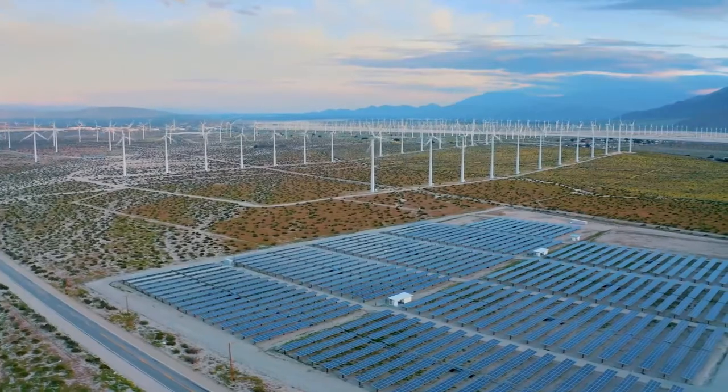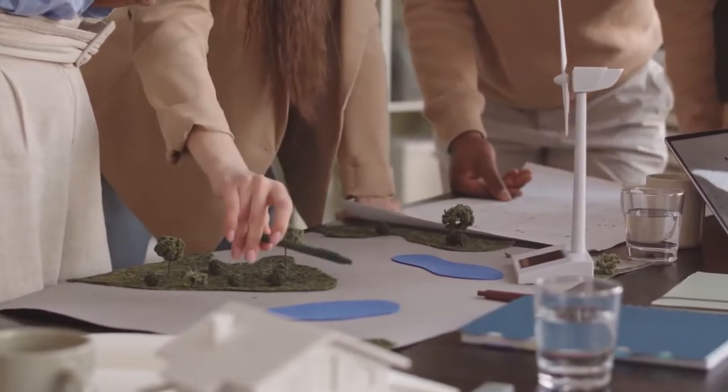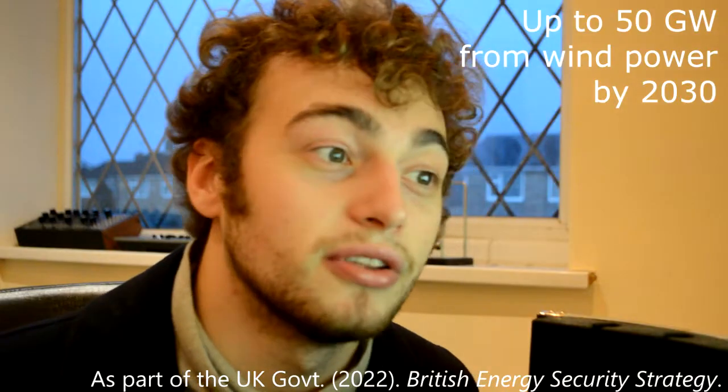When it comes to saving the planet, the talk of renewable energy always seems to crop up in conversation, with the UK already having the greatest number of wind turbines in the world at 11,000, and the government stating to increase this amount by another 11,000 by 2030, approximately 50 gigawatts.